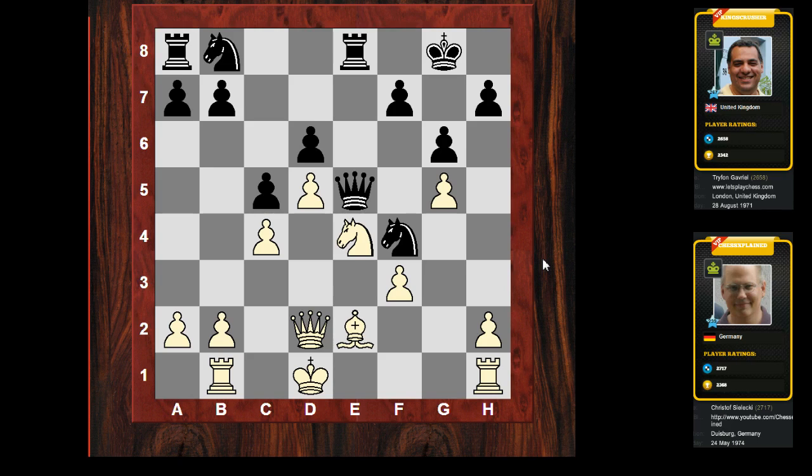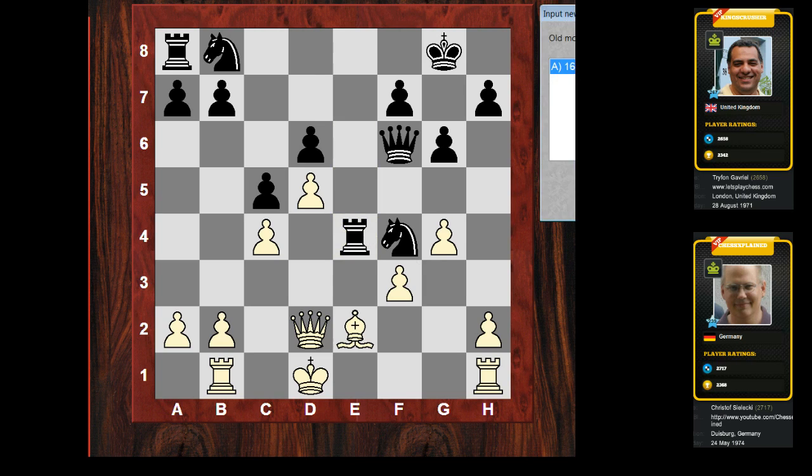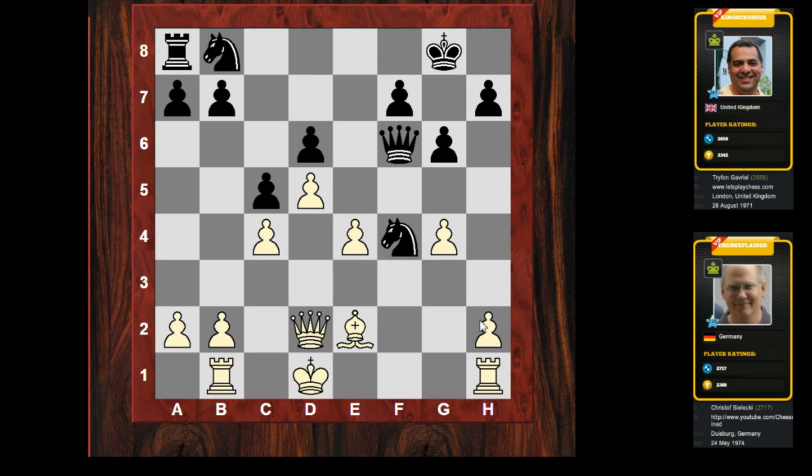But what Gelfand wanted to do, and he stated in the press conference what he intended, he wanted to take on e4 here, and then knight d7 to e5. Oh, very nice blockade on the dark squares. Yeah, and maybe going g5 to anchor this knight, this kind of lines. Beautiful positional sacrifice. Yeah, it's very nice.